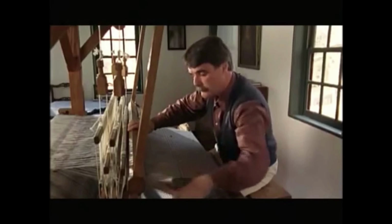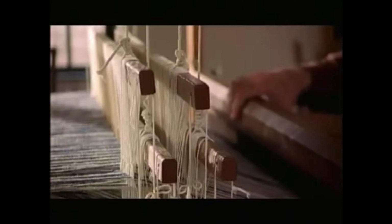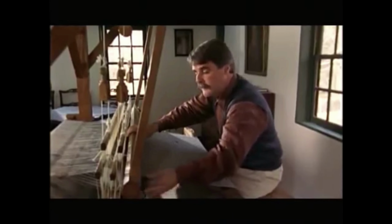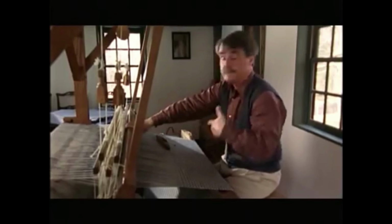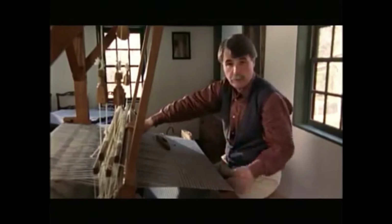I'm going to take the shuttle, which is this wooden contraption with a spool of yarn in it called a bobbin, and I'm going to push it across through that space, perpendicular to the warp threads. I then press it down, change pedals to raise the other harness to create that over and under pattern that you get used to seeing in weaving. I send the shuttle back through, pull it snug, tamp it down, and repeat this process over and over again until there's something else I'm supposed to do or my arms fall off.